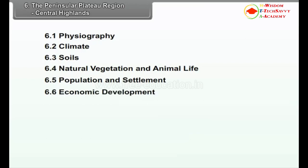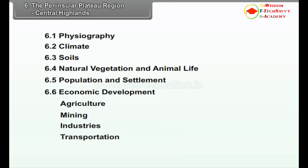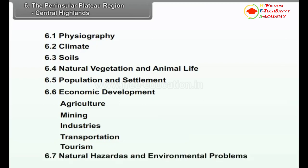6.6 Economic development, which includes agriculture, mining, industries, transportation, tourism. 6.7 Natural hazards and environmental problems.